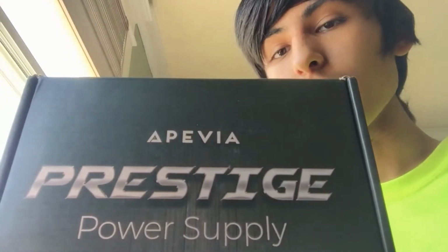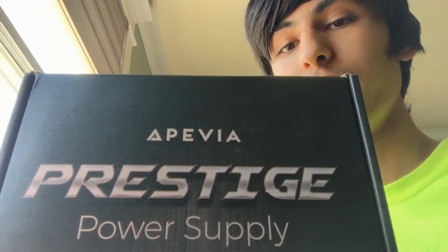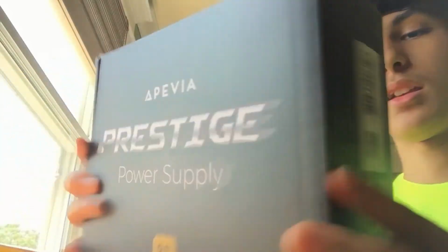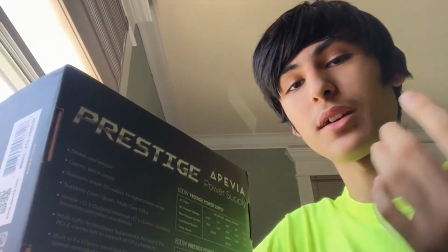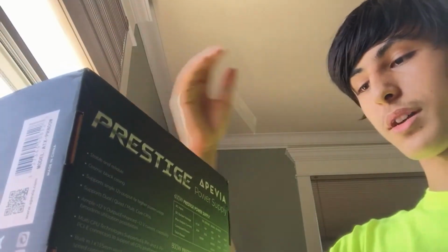Moving on, I went with a PVIA Prestige power supply. It doesn't really have any nice packaging. It's a pretty generic power supply, but I wanted something, I wanted a high wattage power supply, not because this entire system will really use that per se.